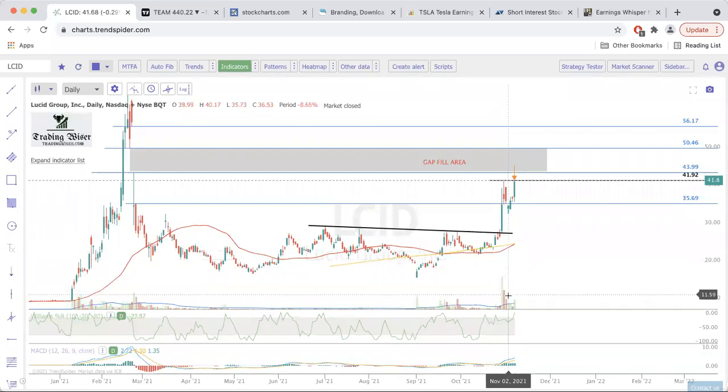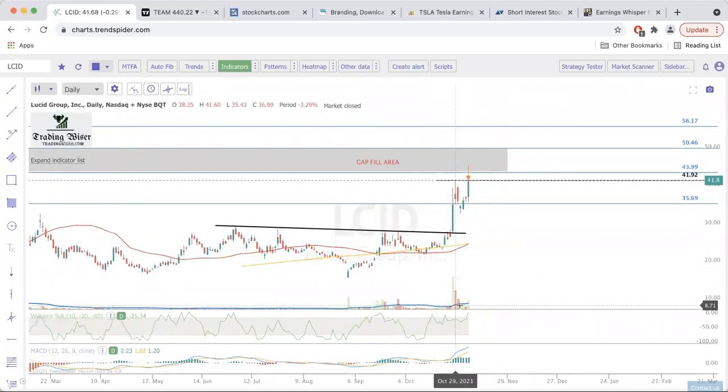And then it pulled back. There was a consolidation phase where it was pulling back on low volume. Now it's back to testing this 41.6, which is the October 28th week. It closed above it, so that's healthy. So I'm watching Lucid for a gap up.